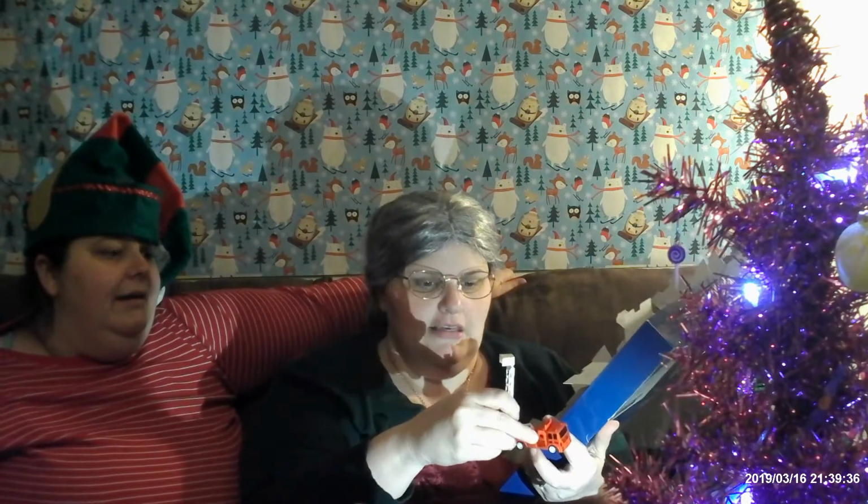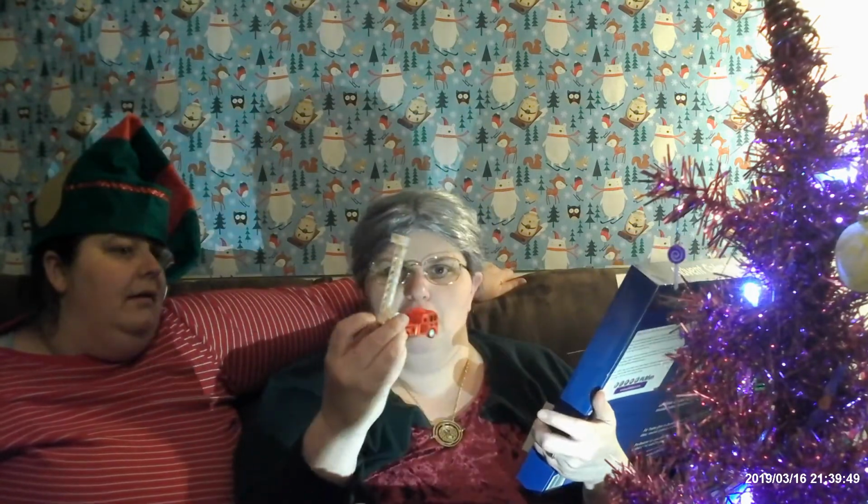Okay, and we're on the last two calendars, last day of this calendar. Oh, it's another part of the fire brigade. I can't say it, still can't say it. This is the hook and ladder. What was the other one? The bucket one. I have no clue. But it's another fire brigade. This is the launcher. This is for launching people out of the truck.